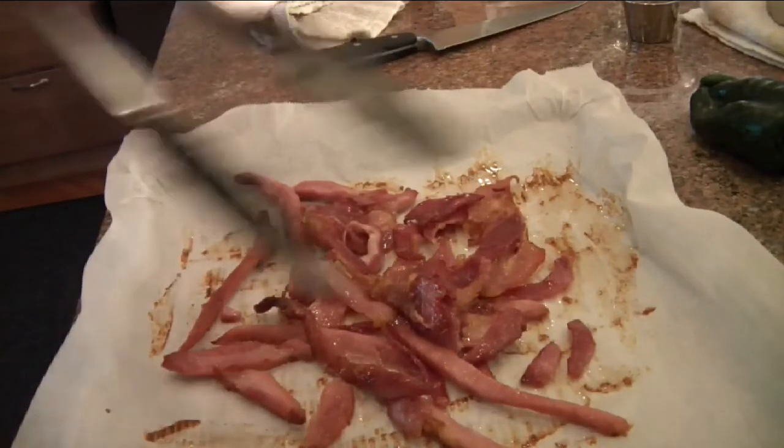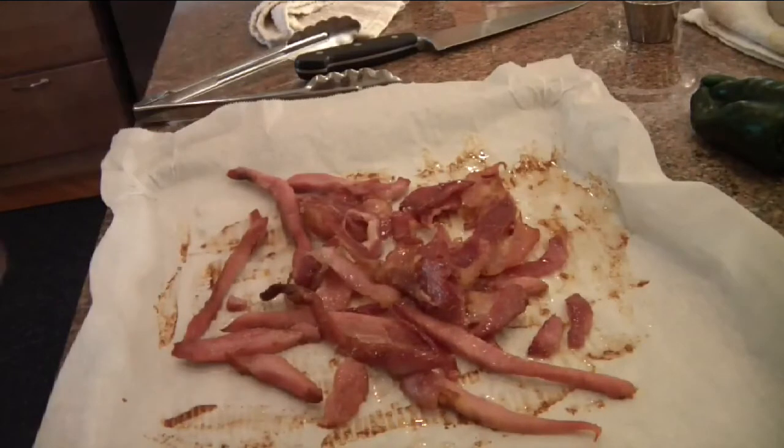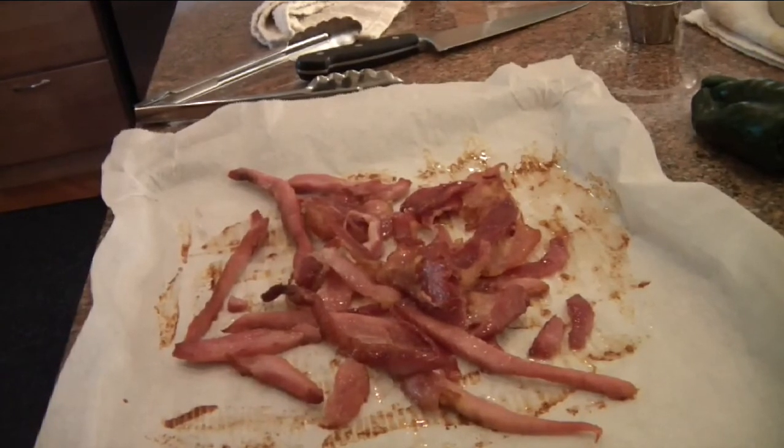On baking paper with a pan that's got a rolled edge on it, and you're all set and ready to go. Remember, 350 degrees, if not 325. And you're all hooked up and you're going to be cooking bacon like a professional.